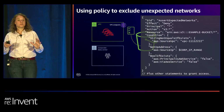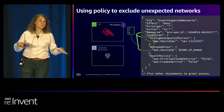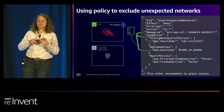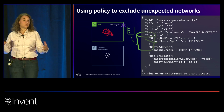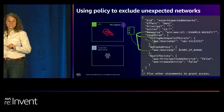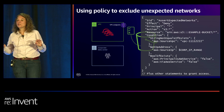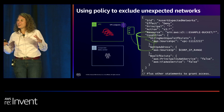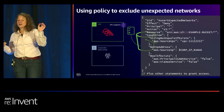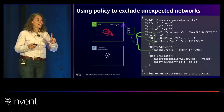When you're running workloads in AWS, VPC is virtual private cloud. It's your data center in the cloud. This is the network that you control for your compute in the cloud. And VPC has this feature called VPC endpoints. You can create them to many AWS services, most especially S3, and that helps S3 identify the network that this request came from. And if you're trying to create these data perimeter assertions, you can see why this is useful. If I have a good signal of the network that this came from, then I can exclude access from unexpected networks. That's exactly what I'm doing here.